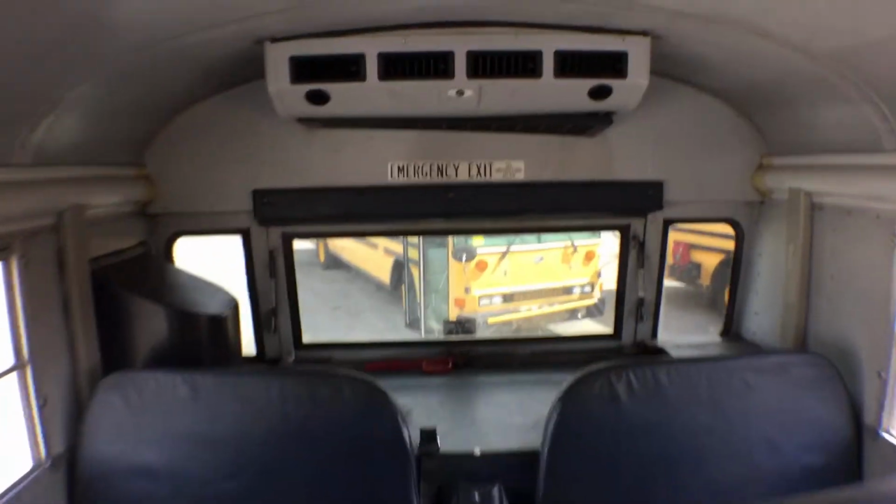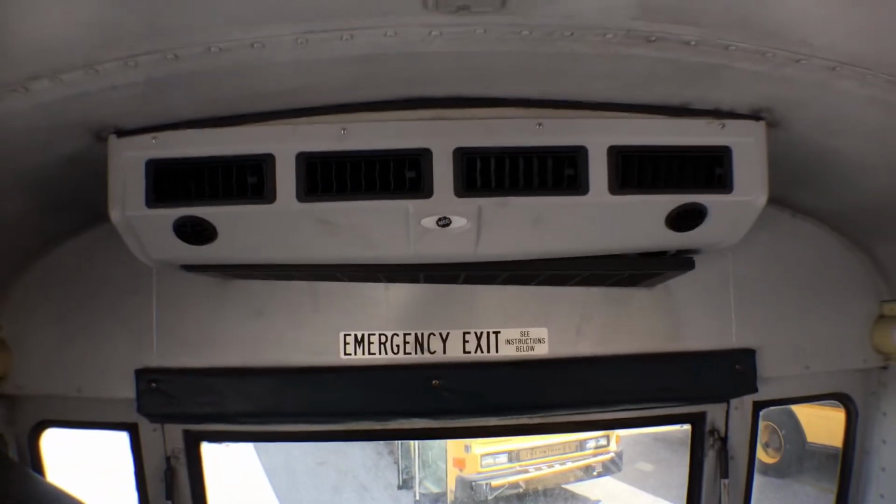Ceiling is nice. The floor looks good. Here's the other AC unit, which is not blowing cold.